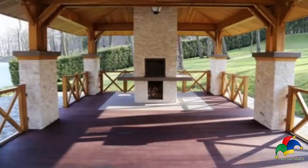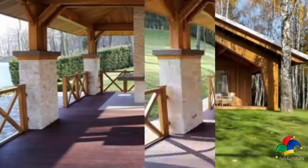Good lighting or a fireplace can give you a warm glow in the evening and create a pleasant atmosphere all year long.